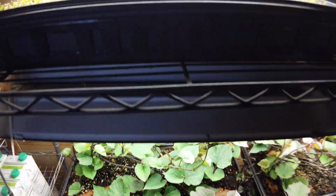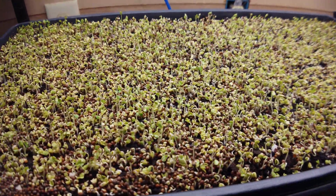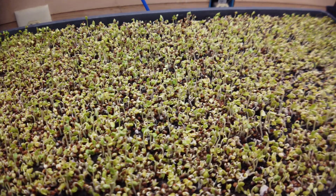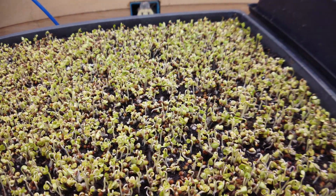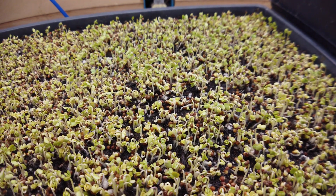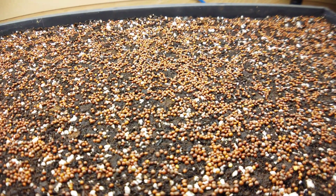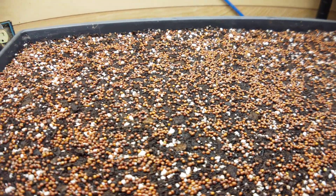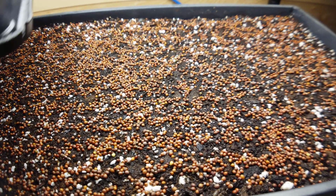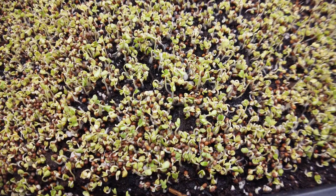Oh, we can actually come up here. Here we are. This is 3 days old, the broccoli microgreens. So these are the Calabrese broccoli seeds that have germinated, and I just uncovered them this morning. And these ones here are the broccoli seeds that I started this morning in these seed flats, where the soilless mixture is only about half an inch deep at the deepest. So it is pretty interesting.